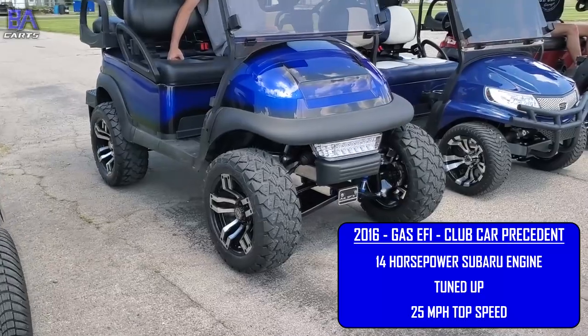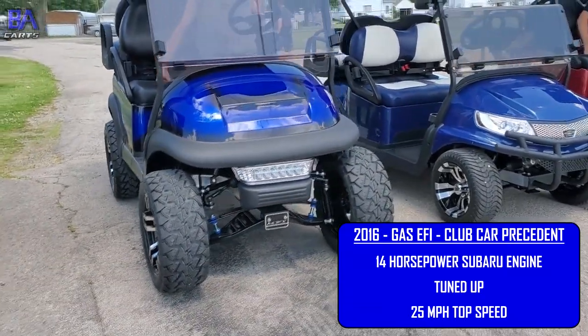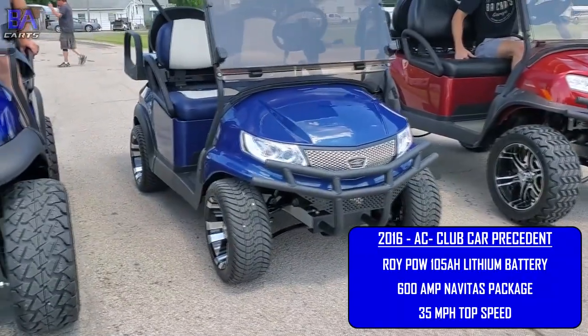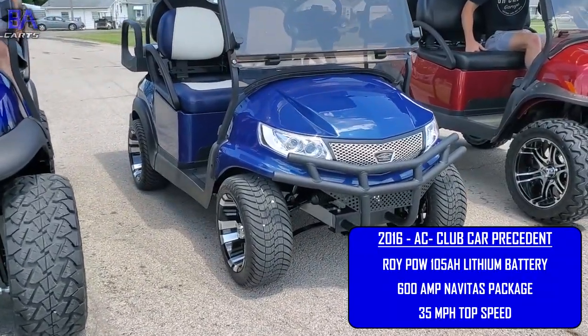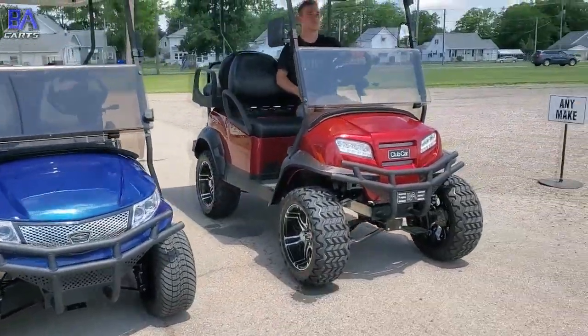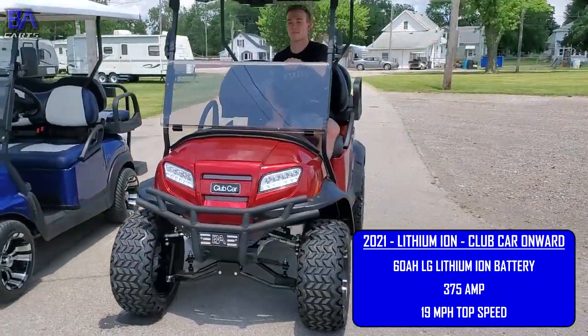We've got the Club Car Precedent gas stock motor, but tuned up to go a little faster, 14 horsepower. We've got a Club Car Precedent here, electric with lithium ion conversion, but has the 600 amp Navitas controller with motor and all that. And then last but not least, we got the Club Car high powered lithium ion.